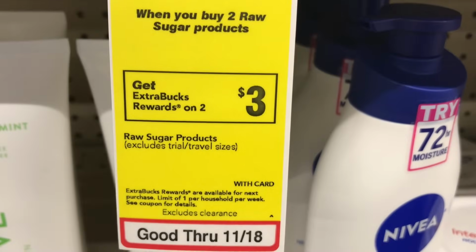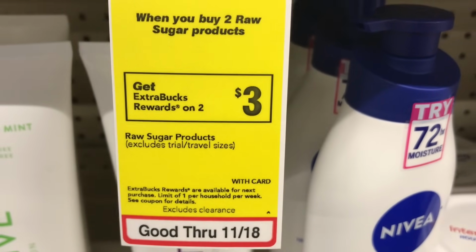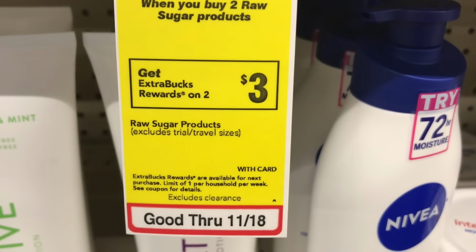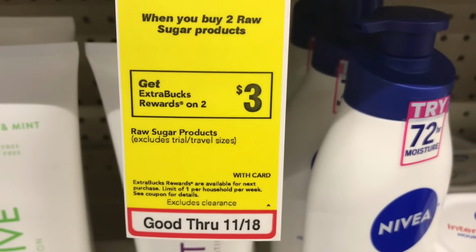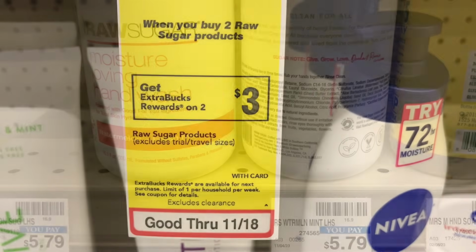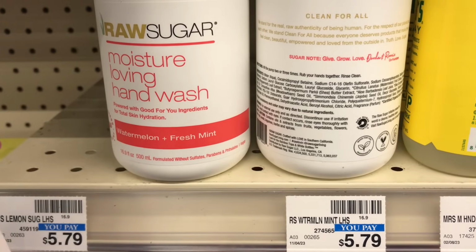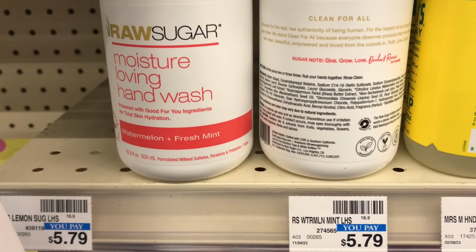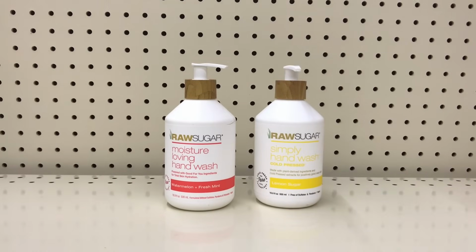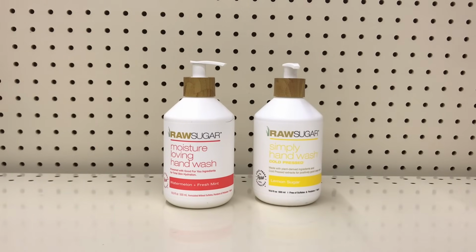This week we have buy 2 raw sugar products, you get $3 back, and it's a limit of 1. Picking up 2 of the raw sugar hand soap, priced at $5.79 each. These 2 items are going to total $11.58. We don't have any coupon for this, but if you have a percentage off CRT, you can use it with this deal because it's not on sale. Pay the $11.58. Get $3 back, making both items $8.58 or $4.29 each.